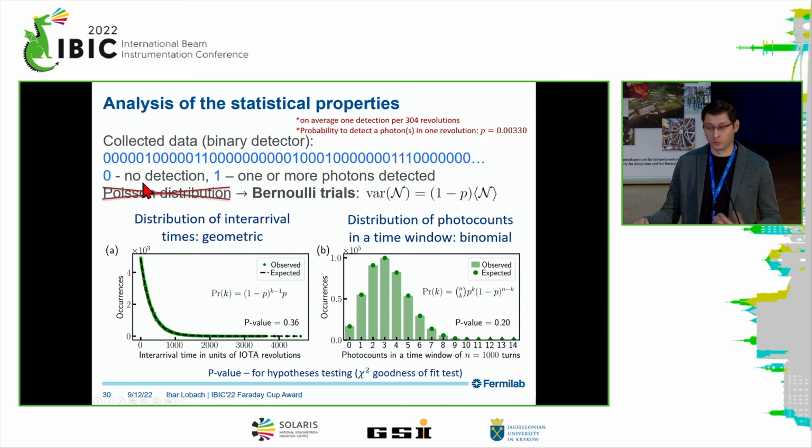Because of this, we had to adjust our original expectation of Poisson distribution to an expectation to observe a sequence of Bernoulli trials, in which case, interestingly, the statistics is slightly sub-Poissonian, but we know the exact reason why. It's because of the principle of operation of our detector. We checked the distribution of inter-arrival times and the distribution of the number of photo counts in a certain time window. And we did not observe any statistically significant deviations from our expectations for a sequence of Bernoulli trials.